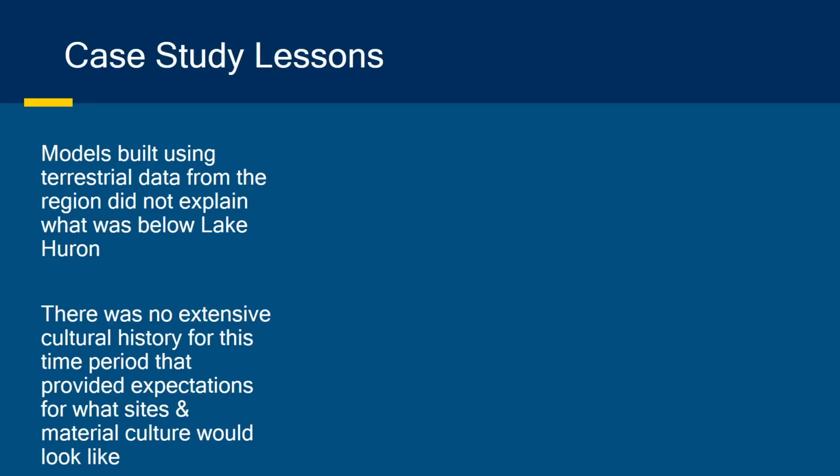So what are some lessons from this particular case study? First, models built using just terrestrial data from the region wouldn't have explained and do not explain what we found below Lake Huron. If we were working on the assumptions we had from terrestrial archaeology, we should have been finding big lanceolate fluted points, and that's not the case. We definitely didn't think we were going to be finding hunting structures. Nobody had that idea that these early occupants of the region were using these built environments and creating these tensions of storage and labor and collaboration and all these different things. So if we would have just gone in with the expectations that we had from the terrestrial models, it didn't work. It didn't explain what we found.